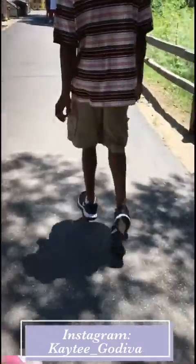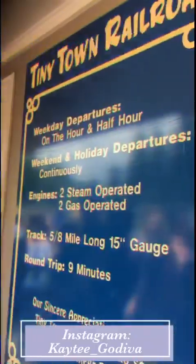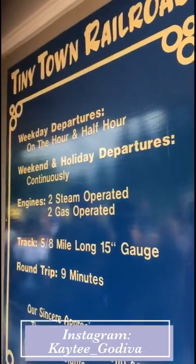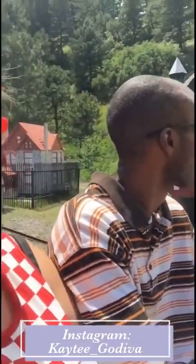There's a train. Do you like trains? I like trains. So we're at the Tiny Town Railroad. The Tiny Town train. So, the Tiny Town train. Ava's in the caboose with her new little friend. And me and hubby are riding. So I'm going to show you guys what it looks like.